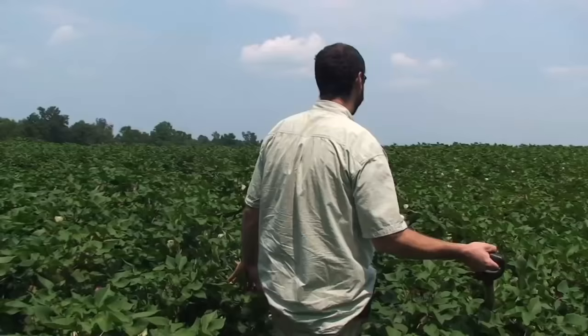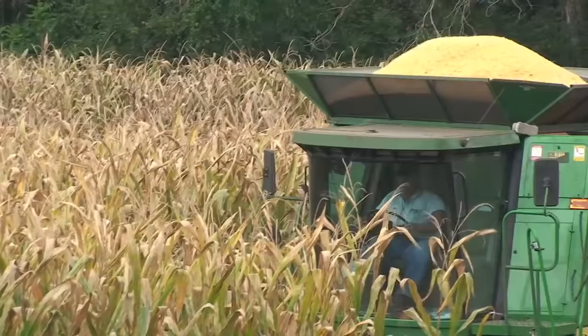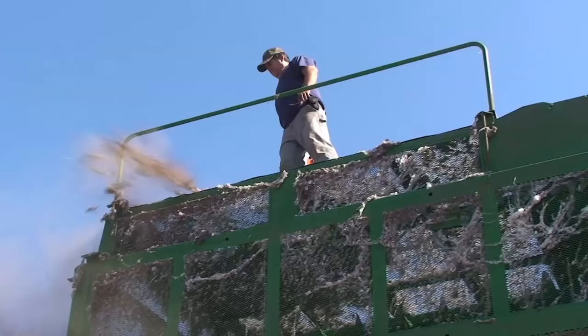My name's Nathan Louder. I'm the district conservationist here in Stanley, Montgomery County, and also have a farming interest in the county, where we have beef cows and row crop production. I'm Curtis Furr. I'm from Stanley County, North Carolina. John Pickler of Long Creek Farms. We grow corn, soybeans, cotton. My biggest crop's the cotton.